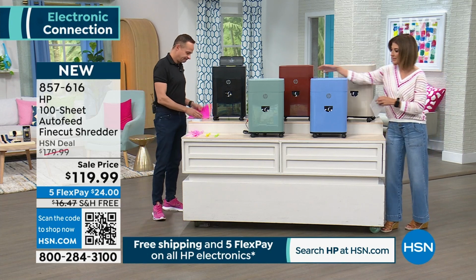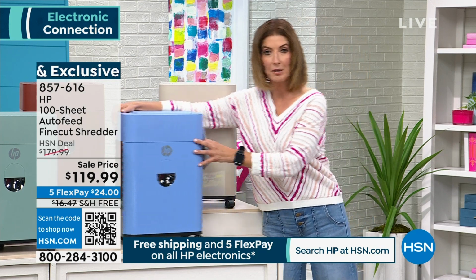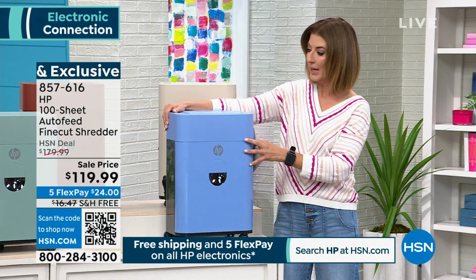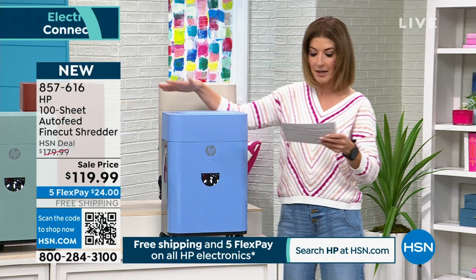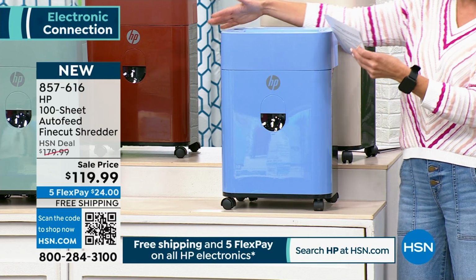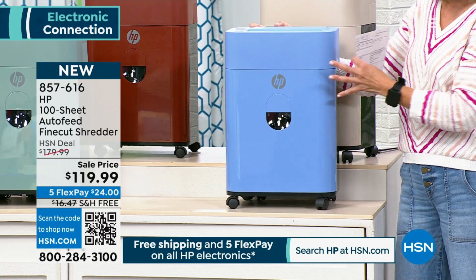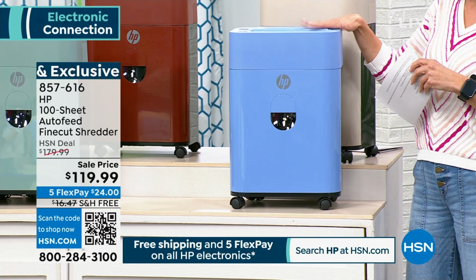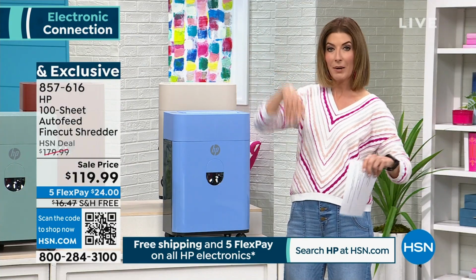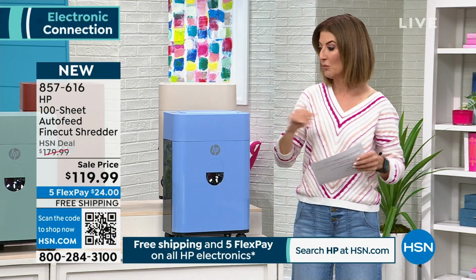Casters are great, because sometimes you might want to put this right under your desk, and then you pull it out, you do a little shredding, and you put it away. And you're like, okay, then it's not sitting out all the time. I'll give you the dimensions. It's about 20 inches high, about 13 inches wide, and only 9 inches front to back. So it's not a big footprint, but what it will do is get rid of boxes and boxes and boxes that you have in your attic, in your basement, in your cabinets, in your files, in your folders right now.